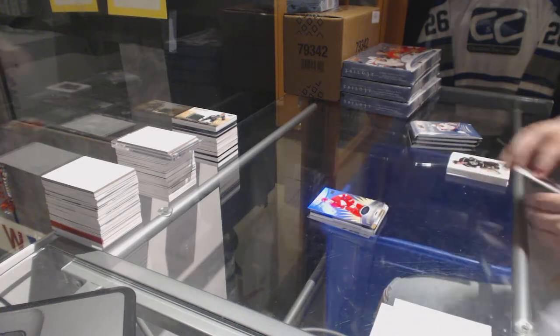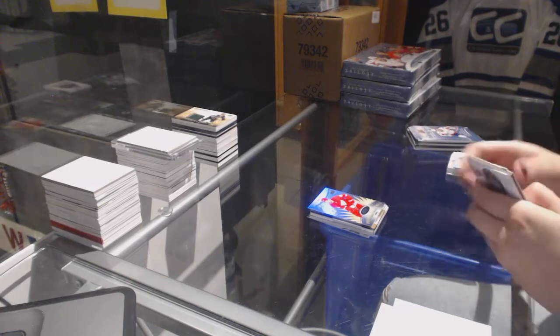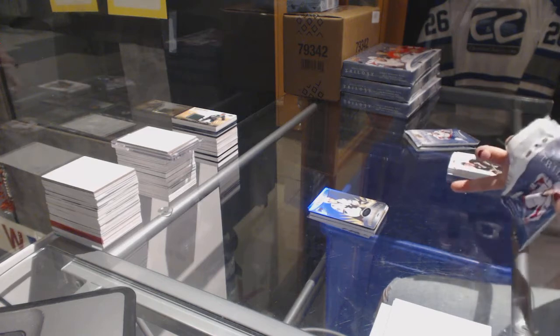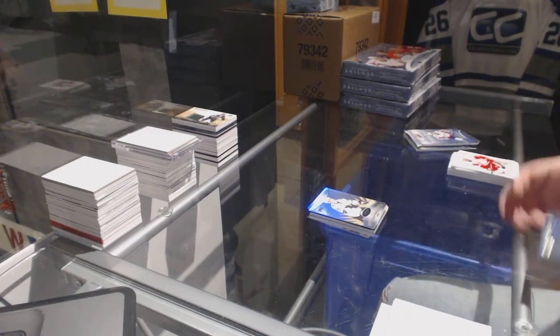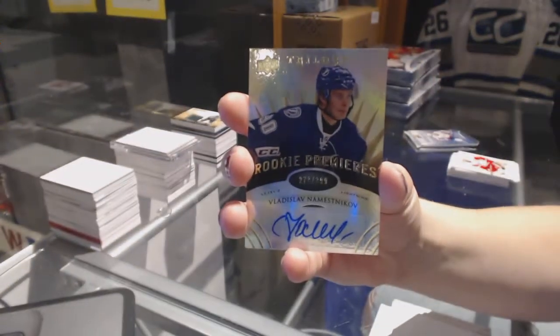Numbered to 799, Ryan Sproul for the Detroit Red Wings, rookie. That's what I'm saying, be golden. Sometimes you just got to go for it. Numbered to 799, Chris Tierney for the San Jose Sharks. For the Tampa Bay Lightning, Vladislav Namestnikov.